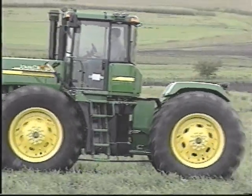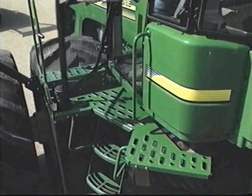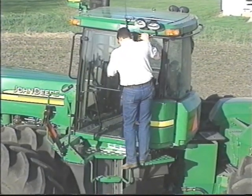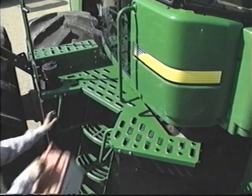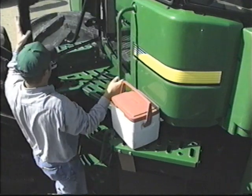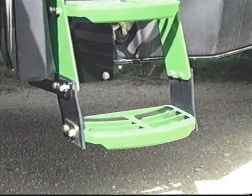The new platform design on the 9020 series wheel tractors makes it easier to enter and leave the cab. Customers asked for a larger platform to make it possible to turn around before descending the ladder. You can also set things on the platform, like a cooler, and then climb aboard. It's much easier. We've also added another step at the bottom for even more comfort.